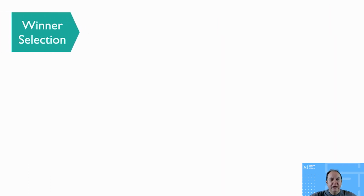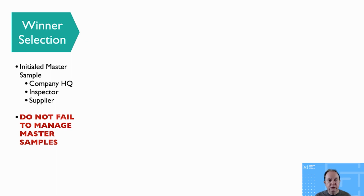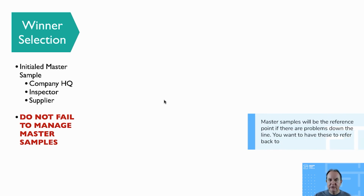Okay, so now once you've selected the winner, you say, well, here's the master sample, and I like to get 3 master samples. So once you get the master samples, you keep 1 with yourself or at the company HQ. You give 1 to your inspection company, and you let the factory keep 1. Those are 3 samples, and you or somebody in your company should initial all 3 of those, and then they should go to their appropriate parties. The reason why this is important is because if there's any disputes later, these are the master samples that determine whether those disputes are going to be in your favor or in their favor.